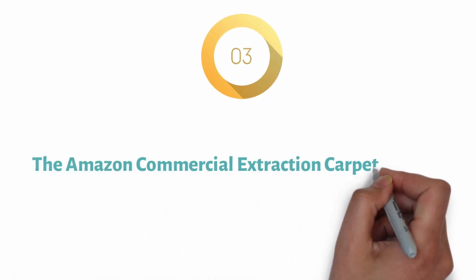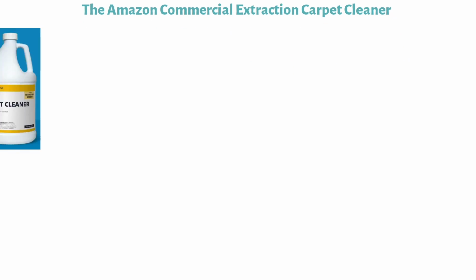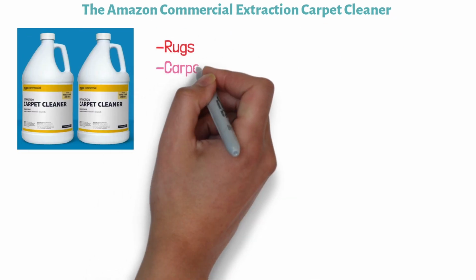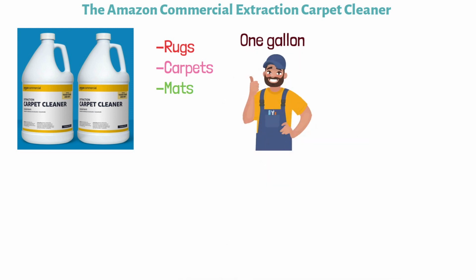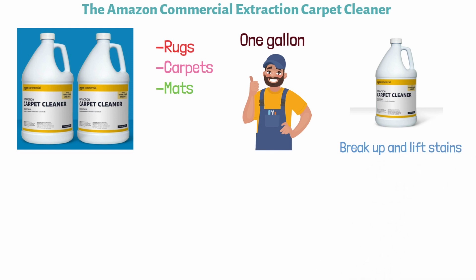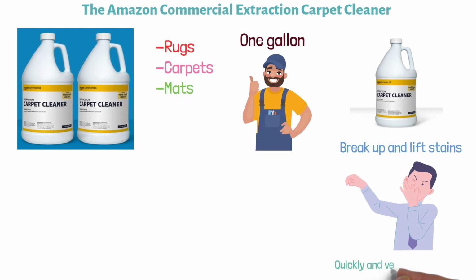At number 3, we have the Amazon Commercial Extraction Carpet Cleaner. This is a great solution for all types of rugs, carpets, and mats. Both bottles are 1 gallon each, which should be good enough for quite some time. The product penetrates the fibers deeply in order to break up and lift stains, and to also knock out offensive odors quickly and very efficiently.